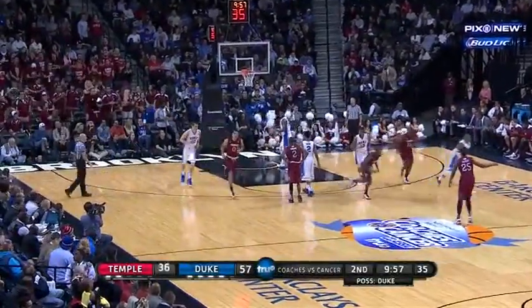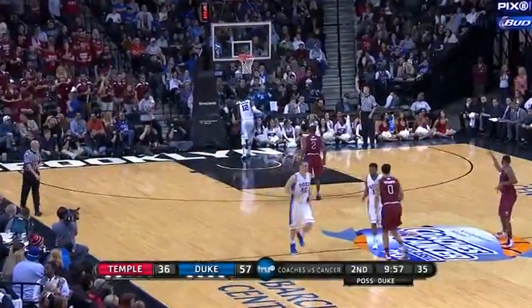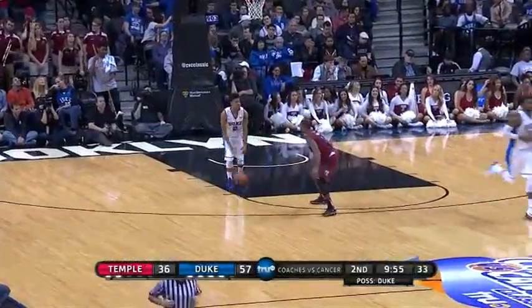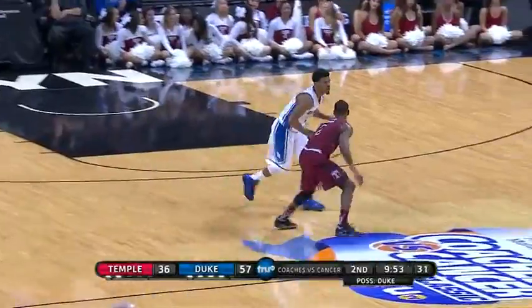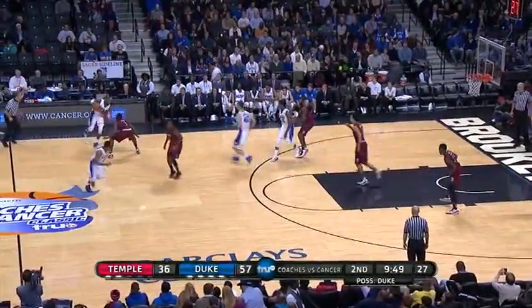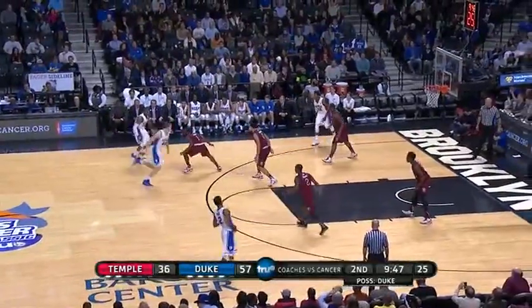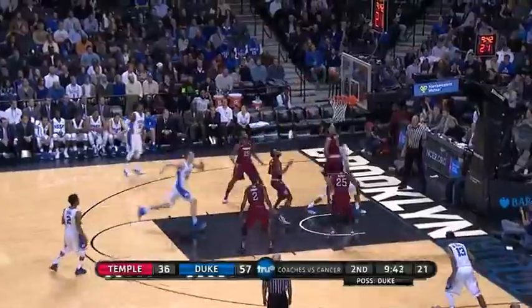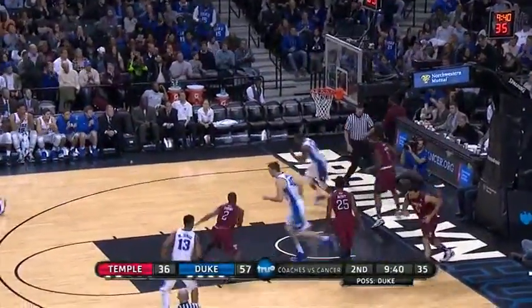Temple with 44 turnovers this season. Been a big part of the story here tonight. Temple has 15 on the night tonight, as Brown hits 1 out of 2. Temple's going to look a lot different in about a month. They're going to get a couple of players who are currently not eligible.